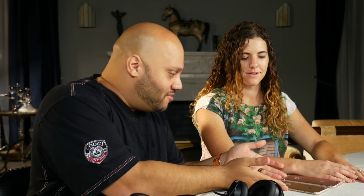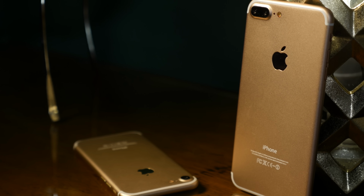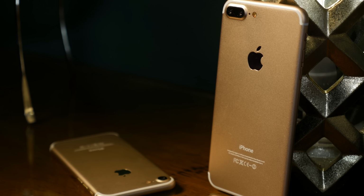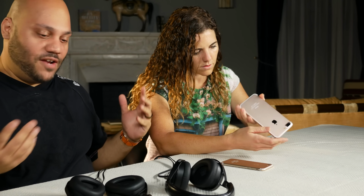All right, so take a look at these. These are the upcoming iPhone 7, iPhone 7 Plus. Some prototypes. If you look on the bottom, you'll see right down here, the ports, there's no headphone jack.